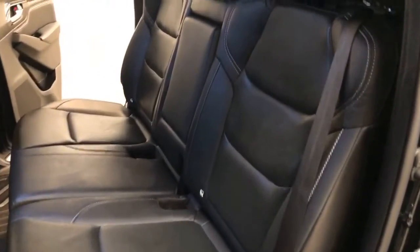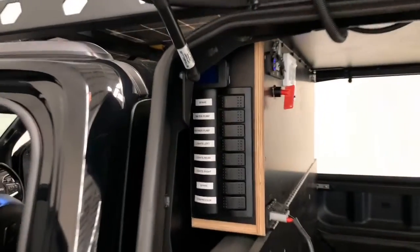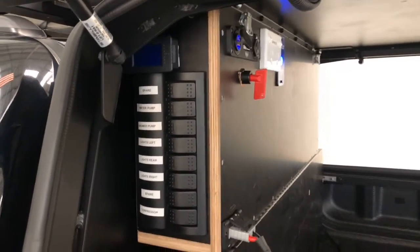The D-Max has a 3,500 kilograms braked and 750 kilograms unbraked towing capacity. The D-Max has received a 5-star rating from ANCAP.